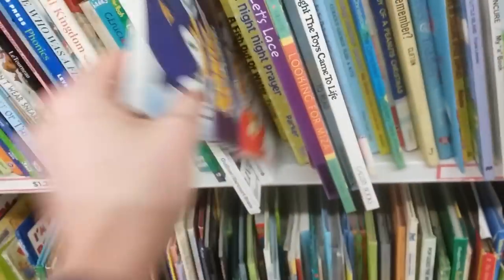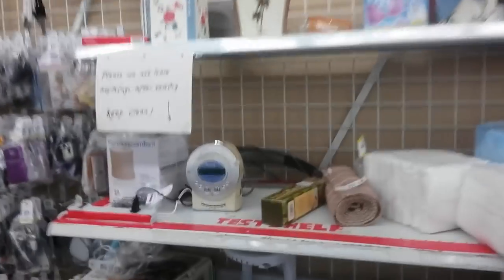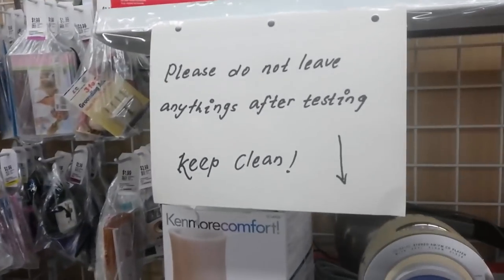Don't forget to check out the books section, because here's like a Sonic graphic novel. You can also find strategy guides here. I found that Parasite Eve 2 guide. I love this sign: please do not leave anything after testing. And there's just trash all over the shelves. Like nobody cares about that sign.